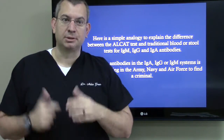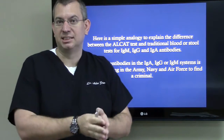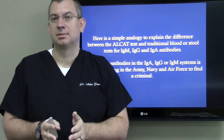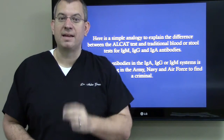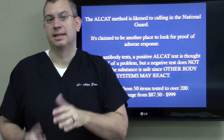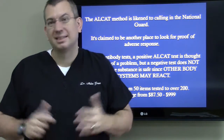Here's a simple analogy to explain the difference between the ALCAT test and traditional blood or stool tests for IgM, IgG, and IgA antibodies. Looking for antibodies in the IgA, IgG, and IgM systems, like Cyrex Laboratories or Interolab, is similar to calling in the Army, Navy, and Air Force to find a criminal. The ALCAT method is likened to calling in the National Guard. It's claimed to be in another place to look for proof of adverse response. It's just not the same though.